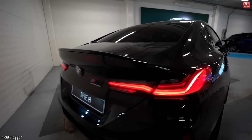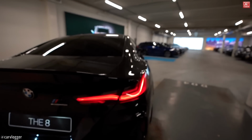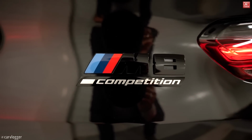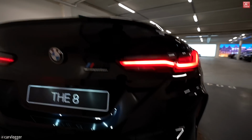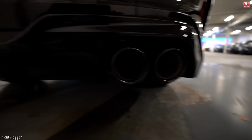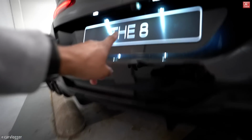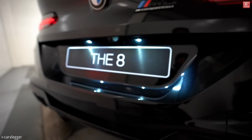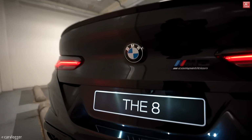Typical M8 rear LED lights with that nice shape. The M8 competition logo, the same for the Gran Coupe as for the Coupe. Same for these 4M competition exhausts. Rear diffuser, rear camera. Oh, this is such a nice looking S.